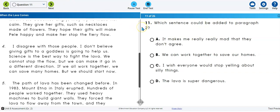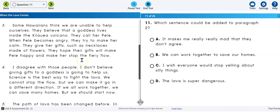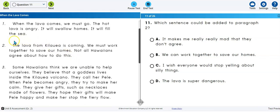Question 11. Which sentence could be added to paragraph 2? Again, go back up to paragraph 2. Here we go again. If you know the main idea of paragraph 2, then you'll know which supporting detail is going to best fit.